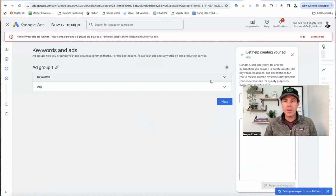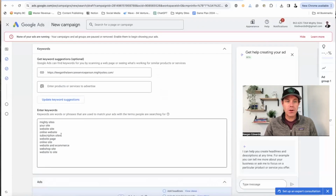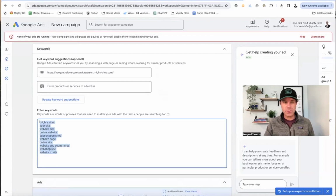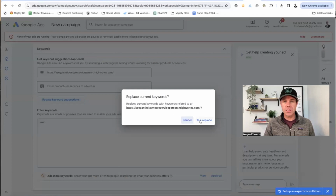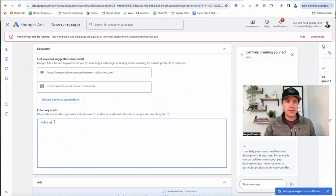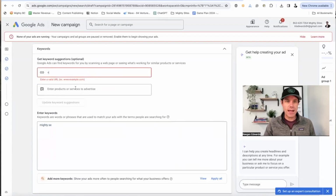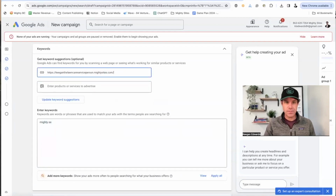All right, now I look for my keywords. So I'm going to go in here and I would put in the keywords. So if I was a lawn care business, I would, let's just say, update keyword suggestions. Yes, replace. It looked at this. Now it's looking. I didn't customize that. It's going to Mighty Sites. See, it's going to Mighty Sites because that's the root domain, because I didn't connect a domain yet.